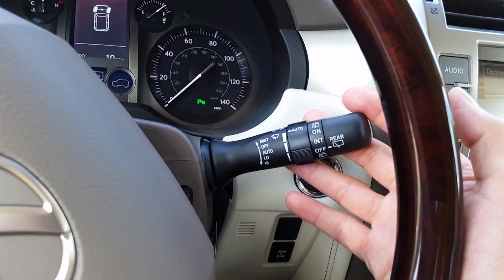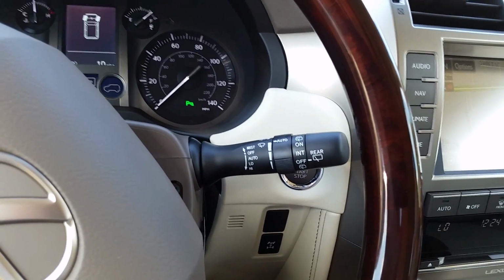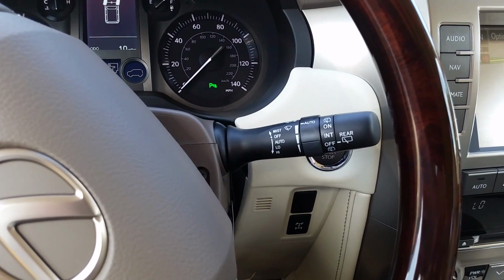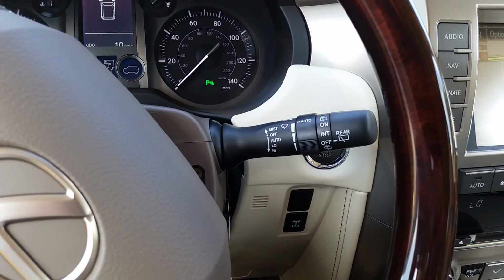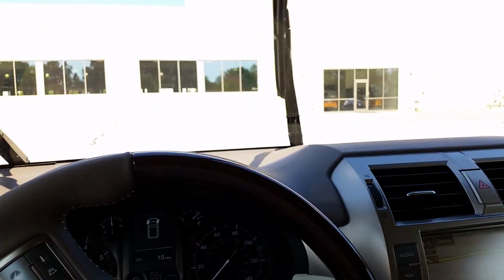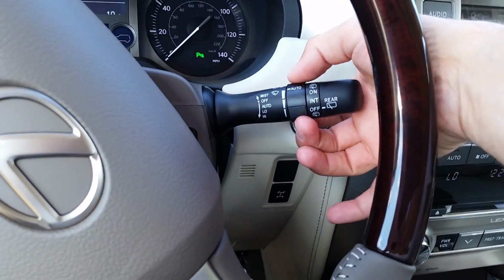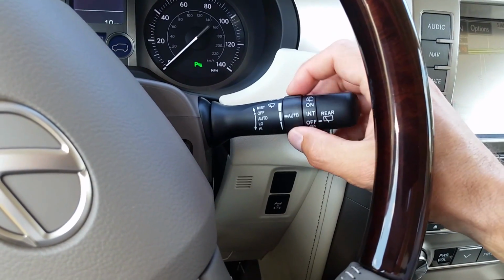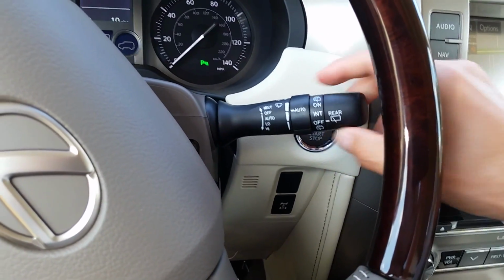I can press auto, or I can pull it down to auto. It did another wipe just to let me know that the rain sensing wipers are now active. So now if it started to rain, they're going to wipe automatically in accordance to the rain pattern. I can pull it down once for low, continuous wipe, pull it down again for high. And then here, there's a ring on the inside of this stalk that adjusts the speed or the sensitivity of the rain sensing wipers.